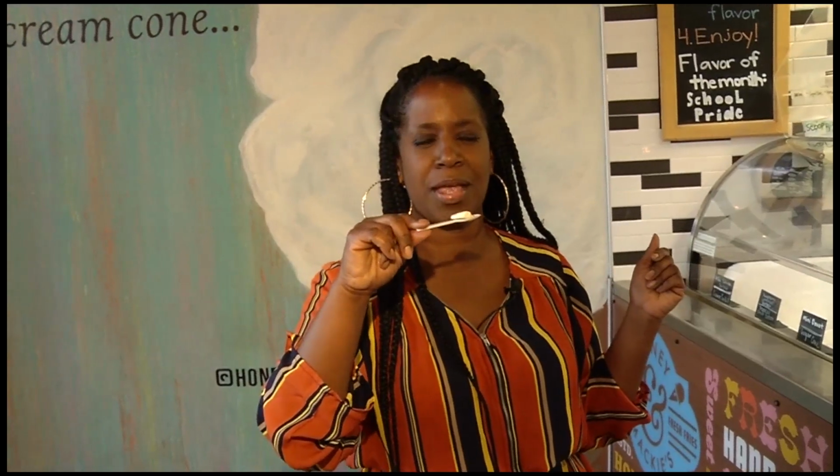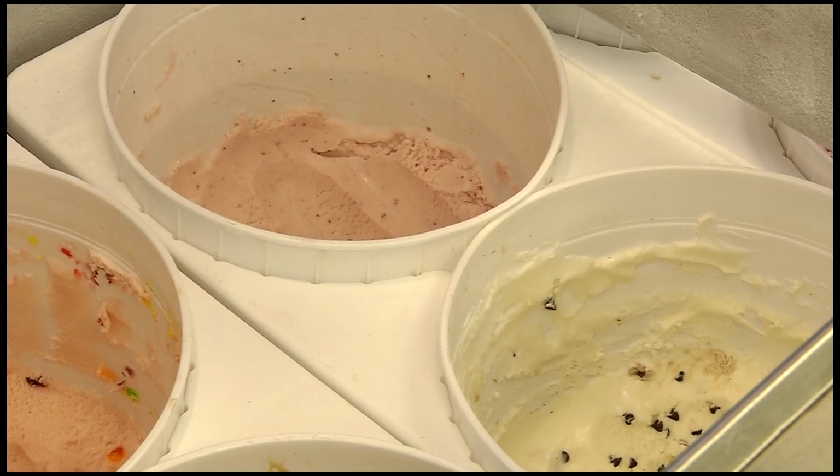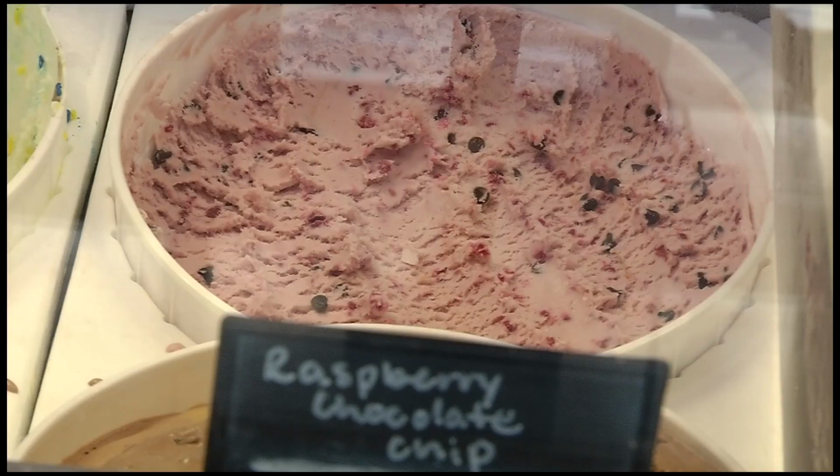This is bourbon and caramel. It's so good. Now, this won't be at the parade, so you have to come in the store. The owner tells me that there's not a lot of bourbon in here, so it's safe for kids. Delicious. During the parade, the Honey and Mackie's ice cream cart will be loaded up with some of the store's most popular flavors. We'll have cookies and cream, we'll have cookie dough, we'll have salted caramel. I'm going to bring strawberry.